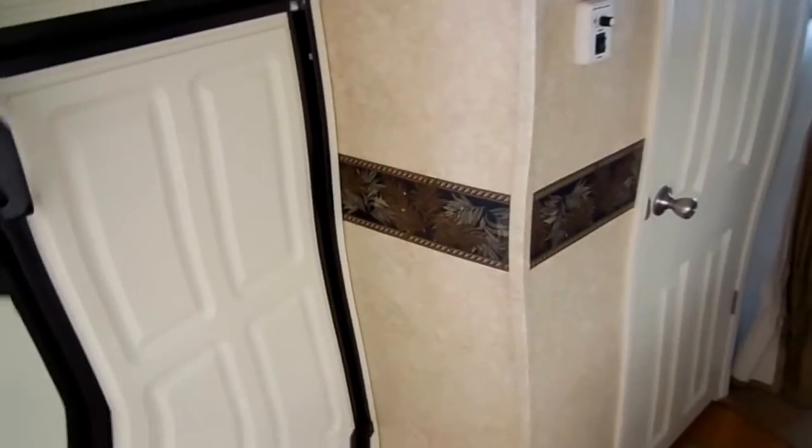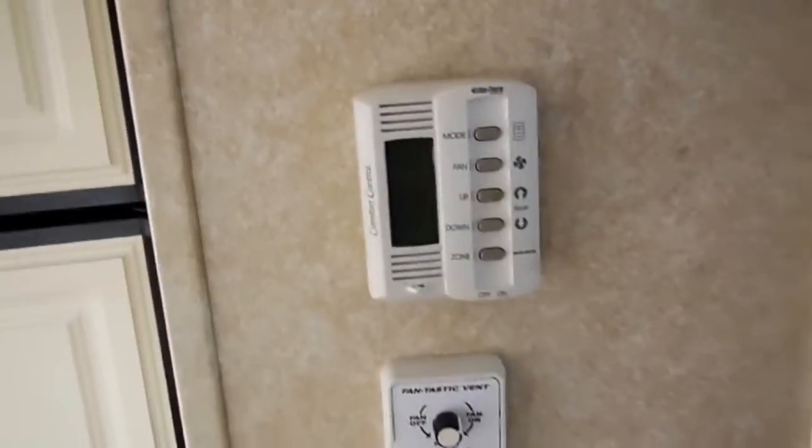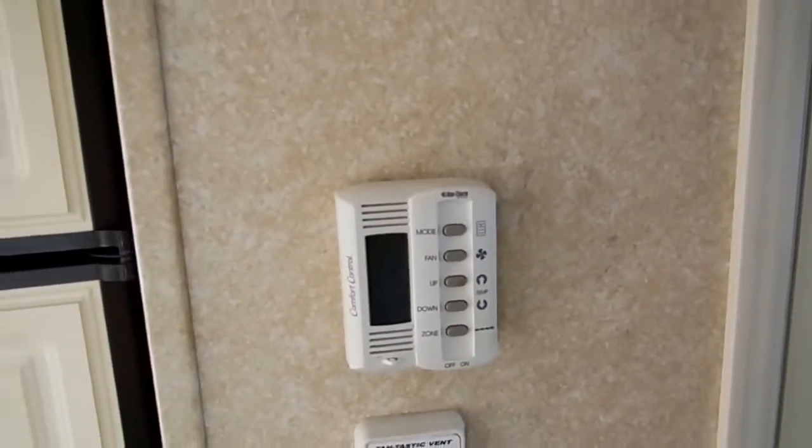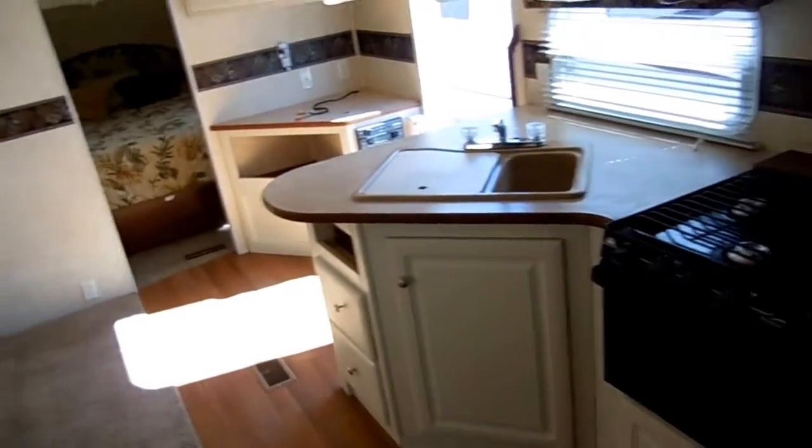Ice cold ducted roof air. It's got the 15,000 BTU Dometic ducted roof air. It's got the big DSI ducted furnace. And what's really neat about this RV is the back of it.